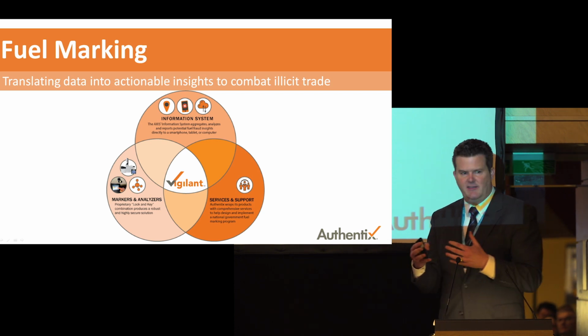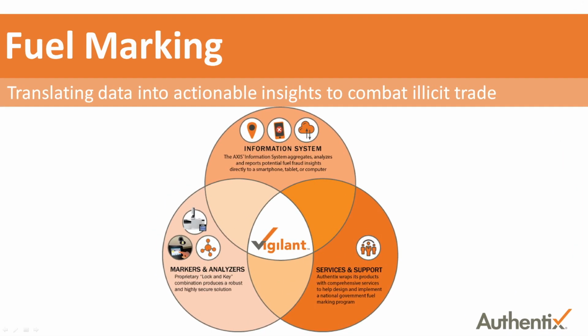So fuel marking can be a part of that. We have the markers and analyzers, which gives us a very efficient way to uniquely identify different products of fuel. But that, in and of and by itself, isn't going to help you solve your problem. What you want are the answers. So we have information systems that are going to collect data from testing that we may do on fuels, other sources of fuel volumes, of pricing, other information, pull that all together into systems so you could do some intelligent analysis and then deliver those actionable insights. Pulling it all together are services and support to make sure that you have a successful outcome.